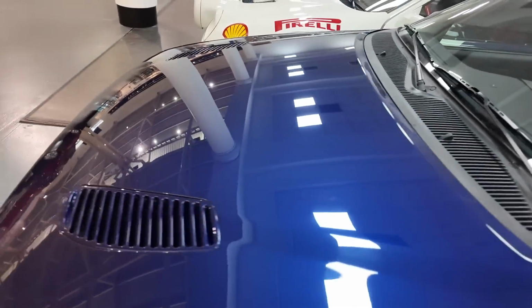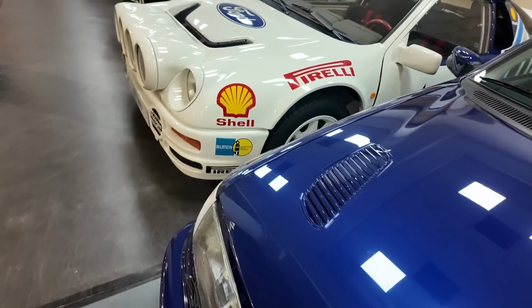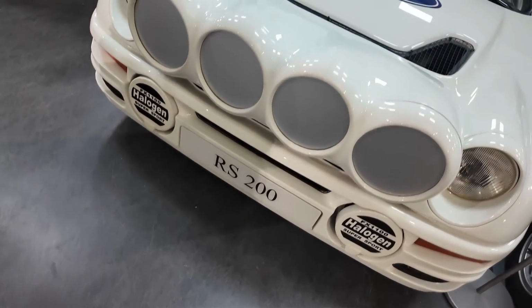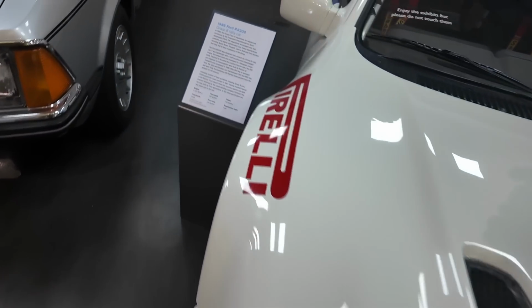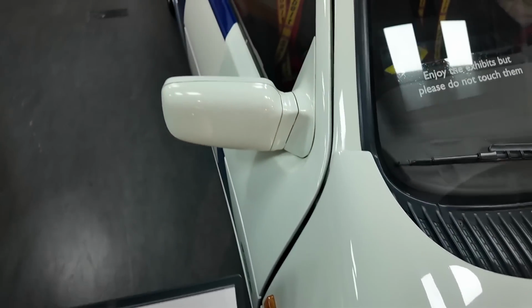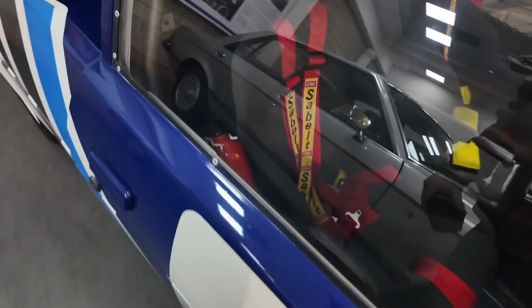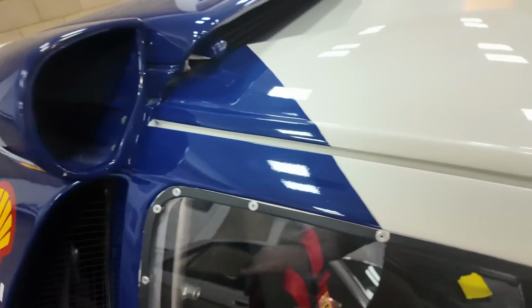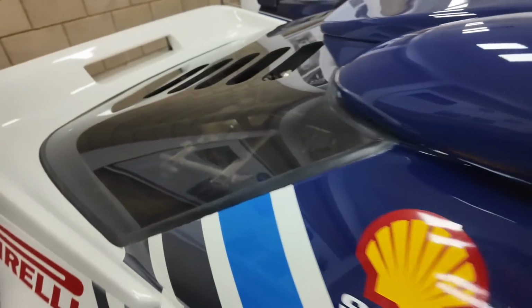The steering wheel's on the left side, which is good. Okay. Yeah, another one. Look at that. Want some lights? Halogens. 86 rally car. Fire extinguishers there. They do not have a transmission in it. I imagine they pulled the engines out. Kind of tight in there though. Look at that. I like the scoops.